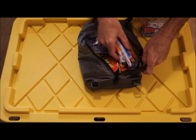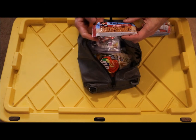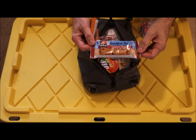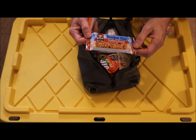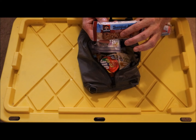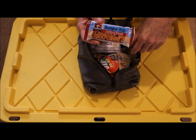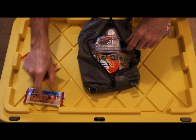For breakfast, we start out with a breakfast biscuit. These things have become quite popular. This one's by Quaker. It's a cranberry almond. It's a very light product. It's got 180 calories. It's got some good fiber and whole grain to it. So that is a breakfast item.